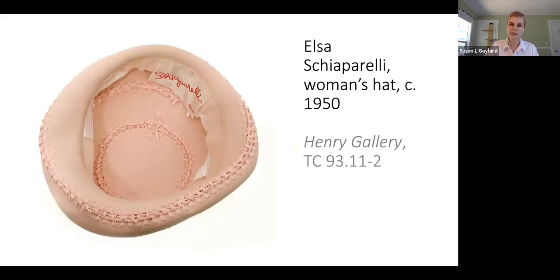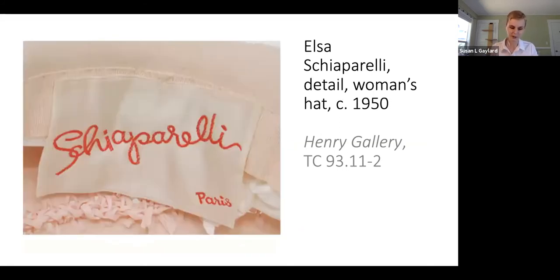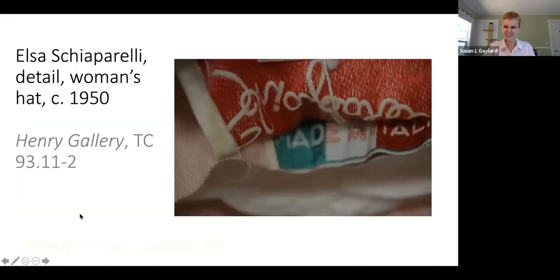To me, possibly the most interesting thing about this hat is actually in the label. So here's the official Schiaparelli label. She no longer has to give her address because she's Schiaparelli. Everybody knows where she is. She's in Paris at Place Vendôme. Underneath that, there is a Made in Italy label, which is interesting in itself because the Made in Italy label only became standard in 1980. So this is pretty interesting.